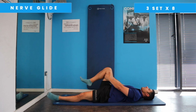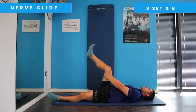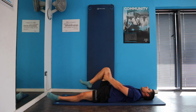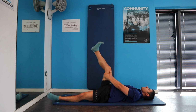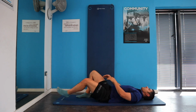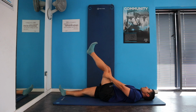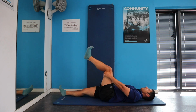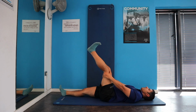If you're suffering from disc bulges and you're having sciatica symptoms, nerve floss is a great exercise to help you to reduce your tingling sensation and numbness down to your leg. This exercise should be done daily for 3 sets of 8 to 10 repetitions within the comfortable range of movement. Practice this exercise on both sides if you have sufficient time.